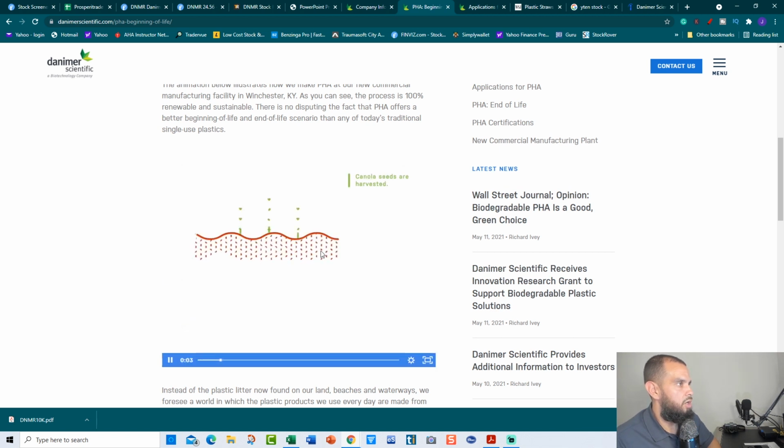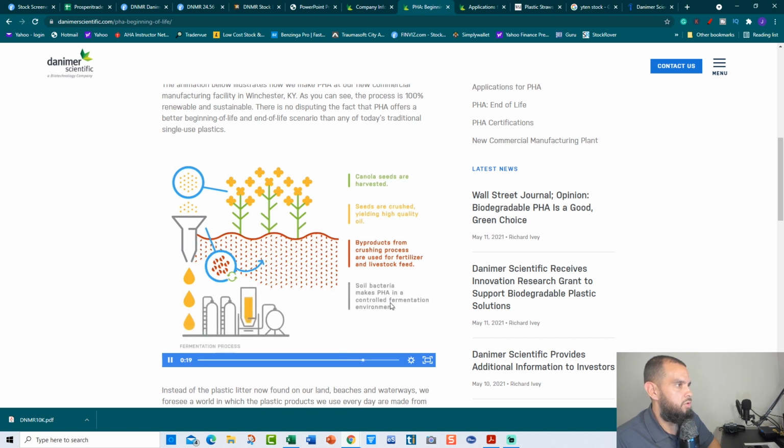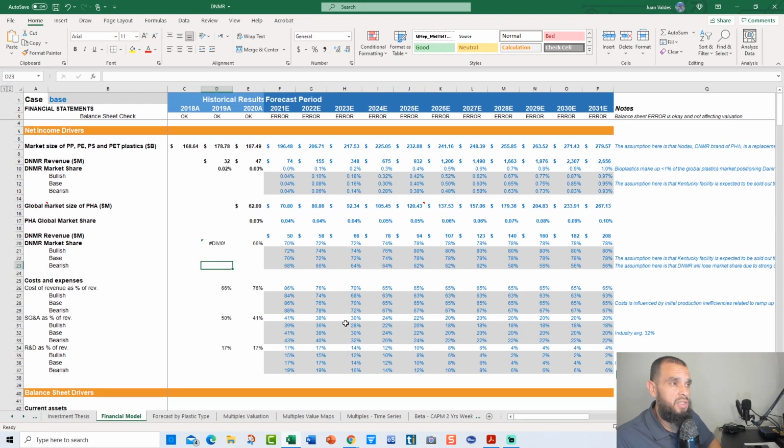The canola seeds are harvested. Seeds are crushed, yielding high quality oil. Byproducts from the crushing process are used to fertilize and livestock feed. They get their product. Soil bacteria makes PHA in a controlled fermentation environment. 100% biodegradable PHA results from separation, purifying, and drying. So this is how they get their product. That's the whole thing. So, okay, let's quickly look at the DCF here.